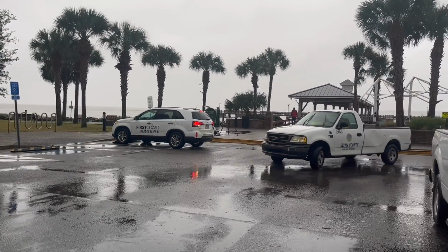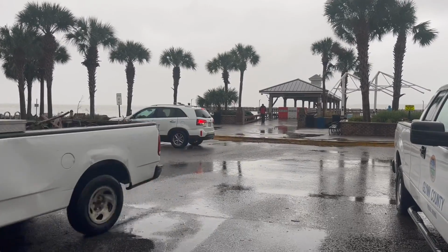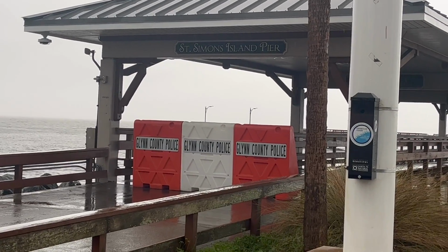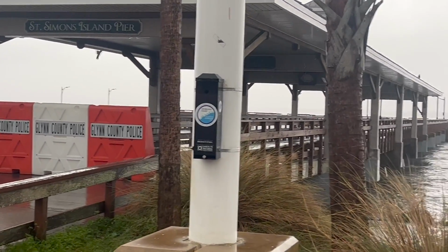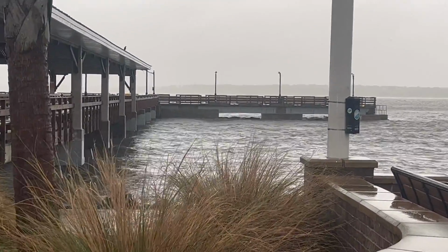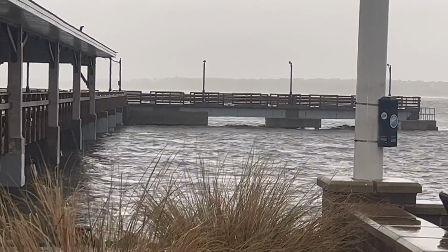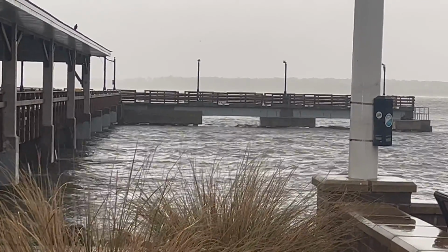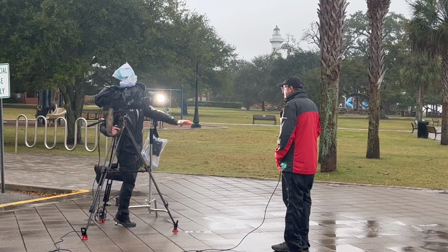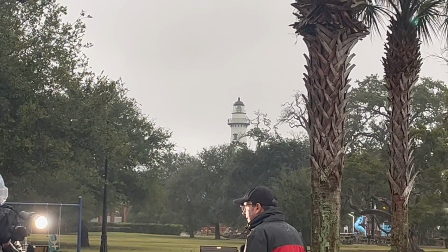Of course, local news folks were out on the St. Simons Pier, or as close as they could get to the pier because the pier was closed today. They were out gathering some footage from St. Simons. We were expecting 3 to 5 feet of storm surge. That's what the National Hurricane Center had said, you guys get prepared, you're probably going to see that. And I'd say we came pretty close to seeing it.